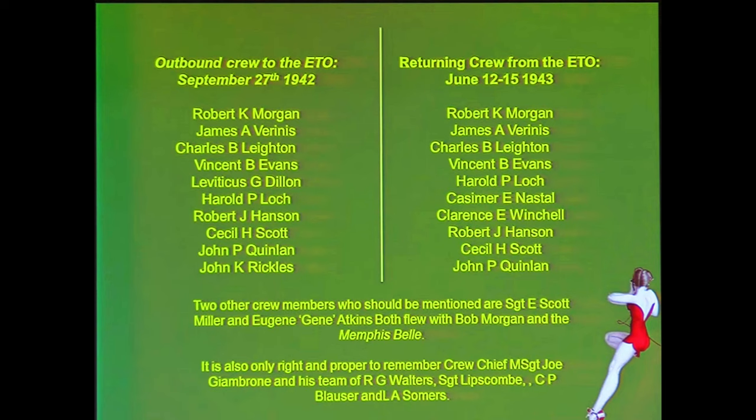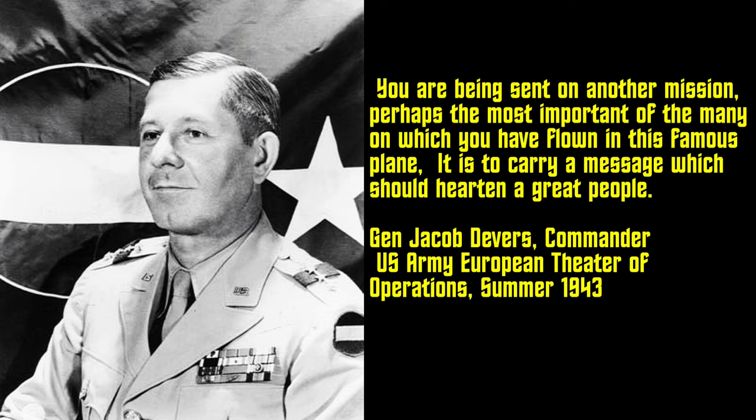Having recognition, the Air Force decided to have the Memphis Belle and her crew undertake one more assignment. Dubbed her 26th mission, the Memphis Belle and her crew would trek across the United States making 30 stops to promote war bonds as well as morale. In fact, it would be General Jacob Devers who would quote in the summer of 1943: "You are being sent on another mission, perhaps the most important of the many on which you have flown in this famous plane. It is to carry a message which should hearten a great people."